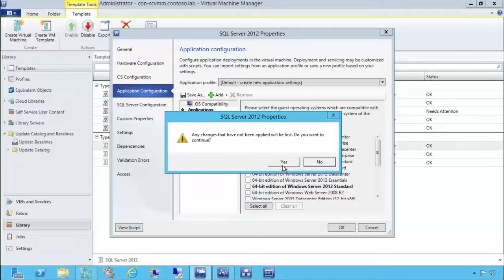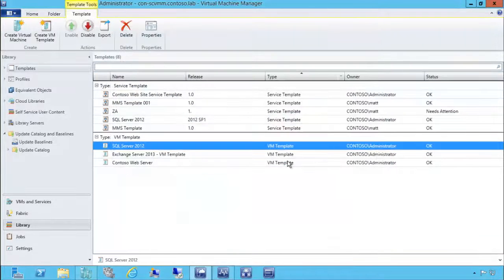You can approach it in the same way in VMM. You don't have to use the app and the SQL config and stuff, but it's up to you. It's there if you think that could accelerate what I need to do in terms of deploying new apps and stuff for my devs or my application owners or whatever it may be. But that's a regular template. Granular, nice, easy to deploy.